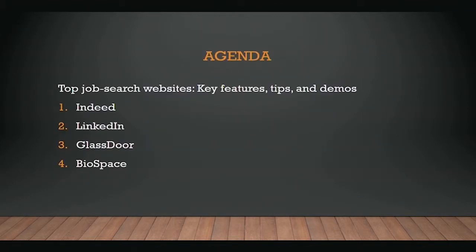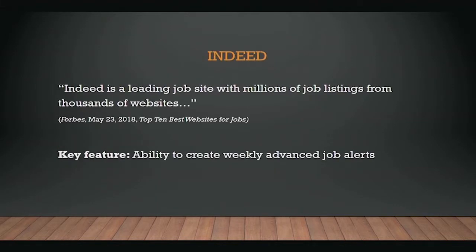So tonight we're going to talk about top job search websites. We'll go over key features, tips, and demos. And we'll be covering Indeed, LinkedIn, Glassdoor, and Biospace. So Indeed is a leading job site with millions of job listings from thousands of websites. And this is from this year in Forbes, top 10 best websites for jobs. And the key feature that I really like and use a lot is the ability to create weekly advanced job alerts.